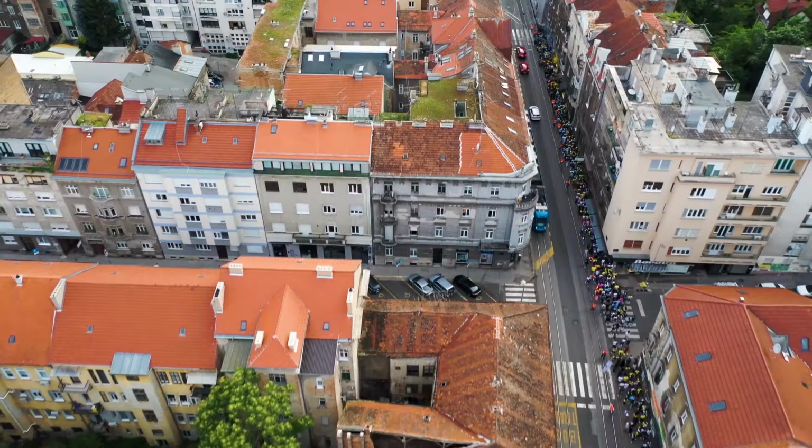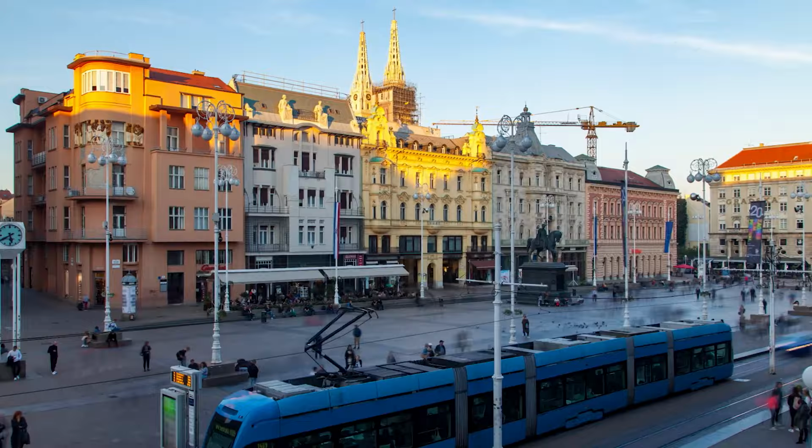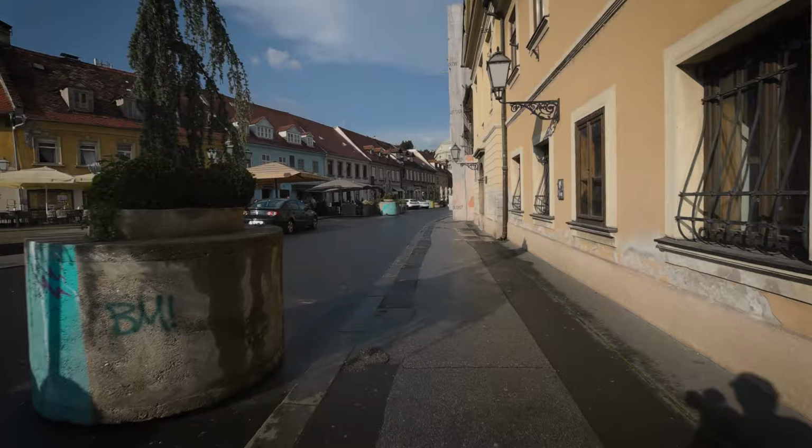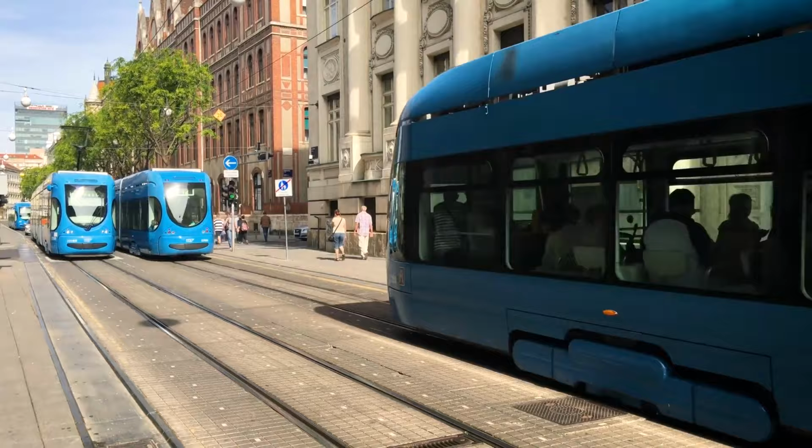And today's really our only day we get to explore this city. So not only are we gonna be eating, but we're gonna be exploring this beautiful place as well. I will say the public transportation here is great. If you're here in Zagreb and you need to get somewhere that's far away, we probably could have taken the tram, but we decided to walk to kind of see the city, but trams everywhere.